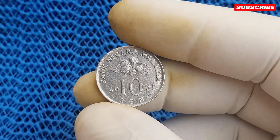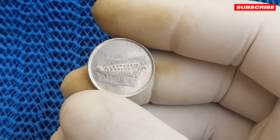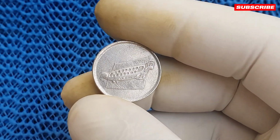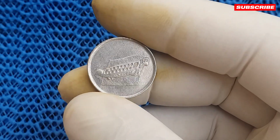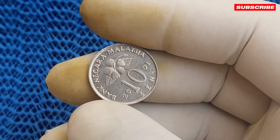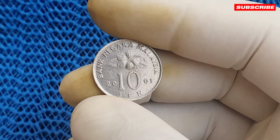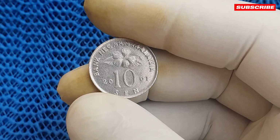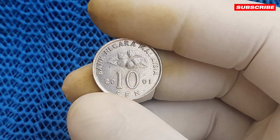By 2015, confirmed specimens of the no-mint mark Tenson coin were already fetching high prices at auction, sometimes upwards of RM500 to RM1000, depending on condition. Collectors view this coin as more than just a minting error. It represents a unique moment in Malaysia's minting history, offering a glimpse into the precision and unpredictability of coin production.